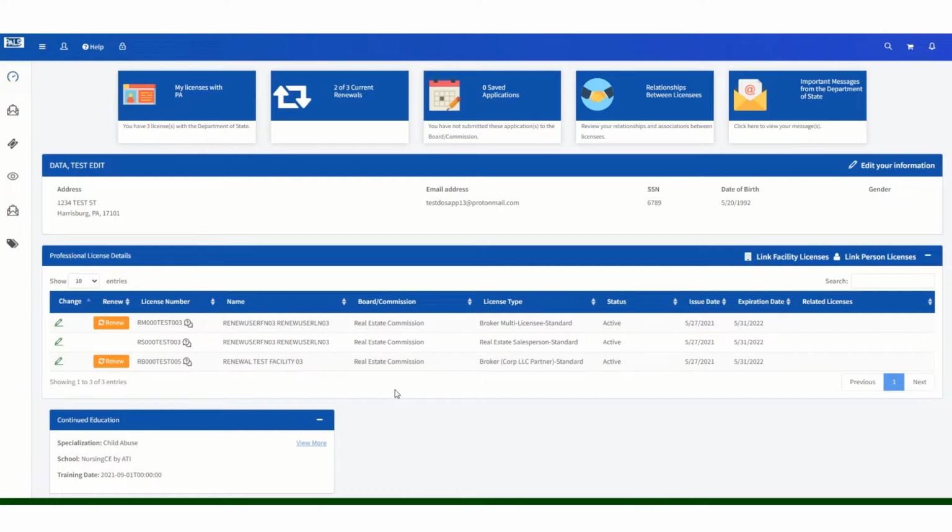If you have separate logins for your company and your broker of record licenses, you must log into each one separately to complete the renewal. But you must renew both licenses in order for both licenses to be renewed. You cannot renew one and not the other. You must do both.